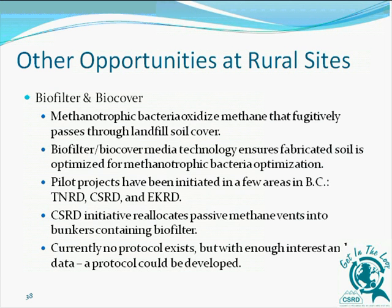Some other opportunities, and Salim will be talking more about this, but we have explored just this year at some of our rural sites the idea of biofilters, and we have also been working quite extensively with the University of Calgary on biocover opportunities. Just so you have a sense, the methane is generated from a landfill shortly after that material is placed in the landfill. The methanotrophic bacteria will start oxidizing methane. That methane fugitively passes through landfill soil cover, and there's bacteria that live within that soil cover that do oxidize the methane.